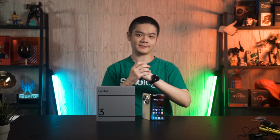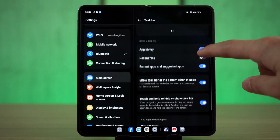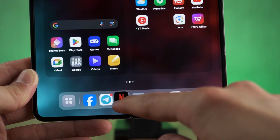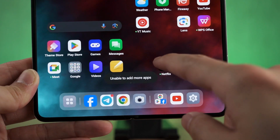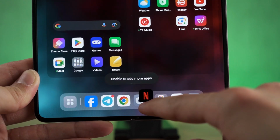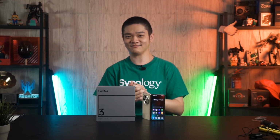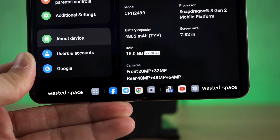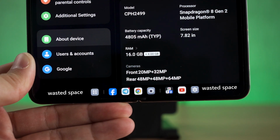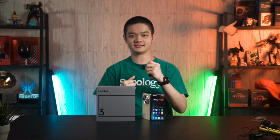Firstly, the taskbar. I don't know why, but OPPO's implementation of the taskbar is rather limited. We can only put a total of 4 apps in the taskbar, apps and folders included, and then a total of 3 recently opened apps at the right side of the taskbar. Come on now, I think that we can put more apps in the taskbar, right? There's a lot of wasted space right now that we can further utilize it and also improve the user experience. So just let us put more apps there.